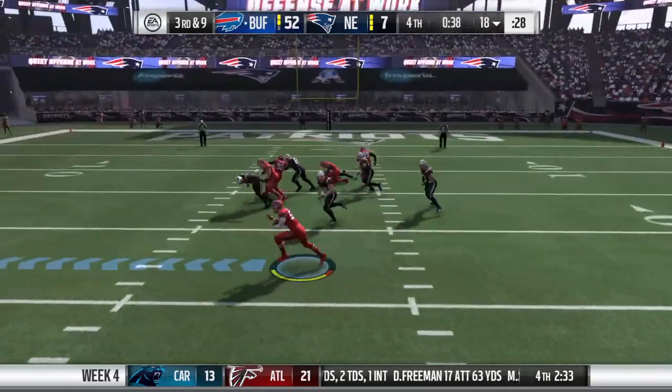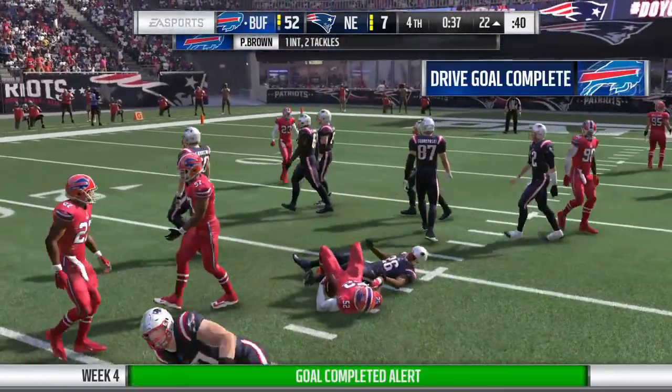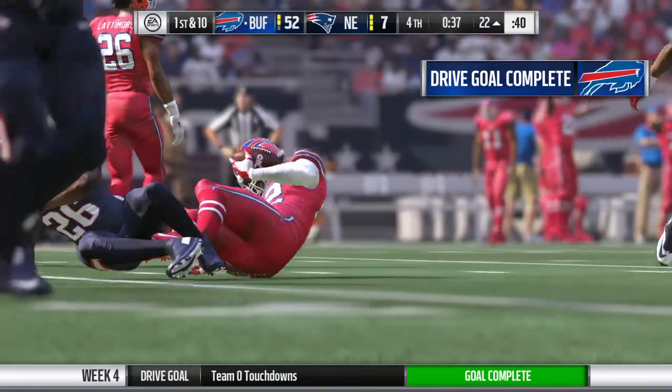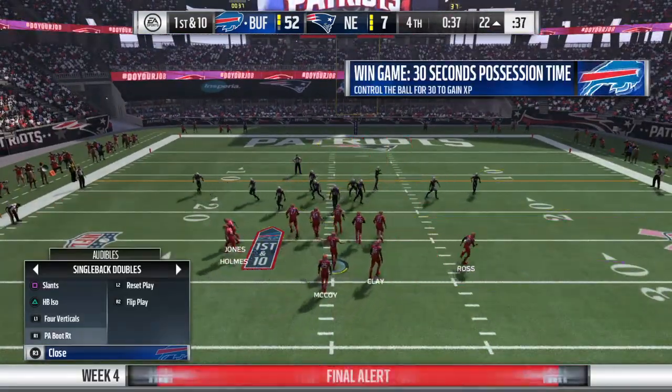And Brady going to be intercepted a 3rd time. Picked off by Preston Brown, the linebacker. And they are going to take over right there at the 22-yard line. Back onto the field now comes the Bills offense.